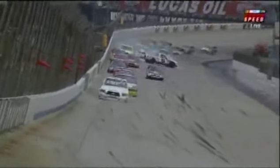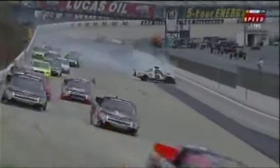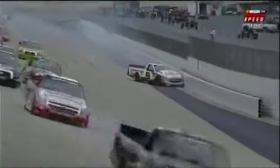Man, that's such a helpless feeling when that thing steps out on you and you know what lies ahead. You could see him get out of the throttle when it stepped out the first time, but it wasn't enough to keep him from making contact with Lofton.